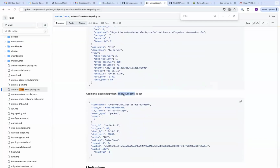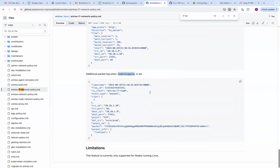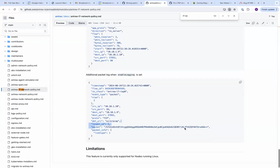So apart from that, any comments on deprecating enable logging? I just wanted to point out that enable logging already works differently from how it works for L4 rules, right? Because in L4 rules, we punt the packet to the Antrea agent, and then the Antrea agent writes the packet to a file. And so when we use enable logging in L7 policy rules, the packet is encoded like this. It's a completely different mechanism, right? It doesn't get logged in the file that's maintained by Antrea. Instead, we rely on Suricata to log it.